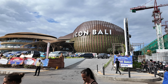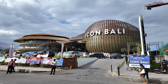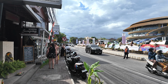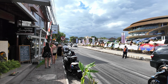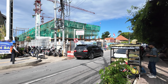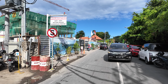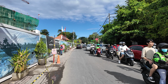Oh, okay, so it's 3 p.m. in the afternoon now. There's the new Icon Bali Mall here in Sanur. So in yesterday's video, we headed in this direction, making our way along Jalan Danau Tamblingan to Jalan Danau Toba in the Sindhu area. Traffic's not too bad now at this time. Yesterday we started at 6 p.m. Today's video, we're going to be making our way in this direction, which would be heading towards central Sanur. I'm going to cut across to this side of the street first of all. So we'll just see how the traffic is coming from this direction.